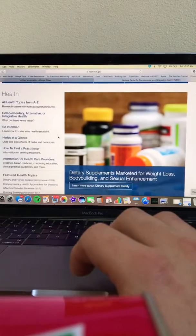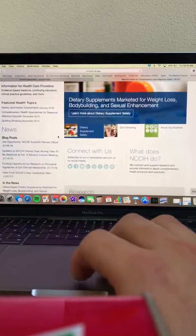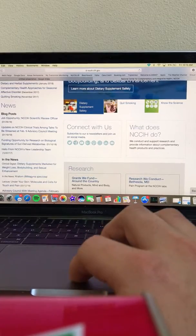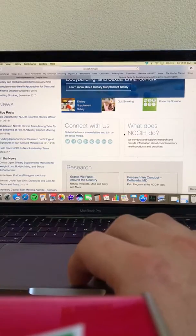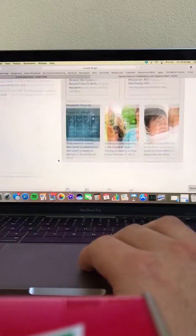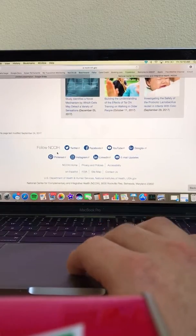And this is just the home page like I showed you guys earlier. Basically it sums up what I said: news articles, where you can find them, what the NCCIH is about, some of the research they do, the publications. It just goes over the social media aspect I went over.